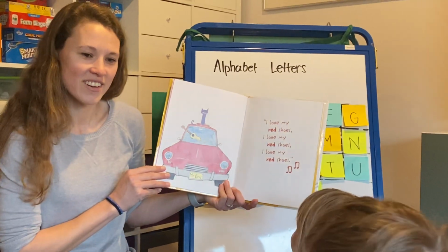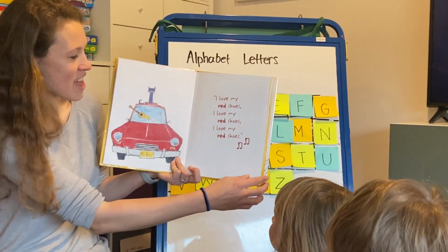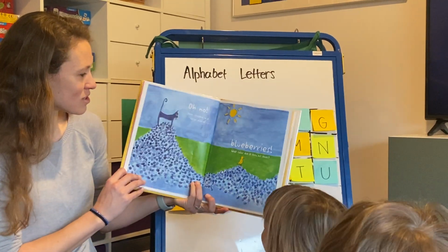I love my red shoes. Yep. I love my red shoes.